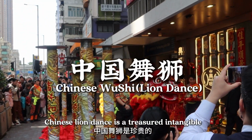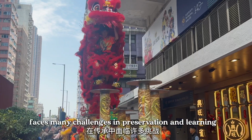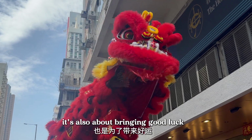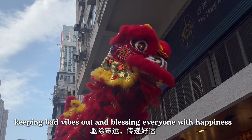Chinese line dance is a treasured intangible cultural heritage, faces many challenges in preservation and learning, making it a rare sight in daily life. It's not just about strength and beauty, it's also about bringing good luck, keeping bad vibes out, and blessing everyone with happiness.